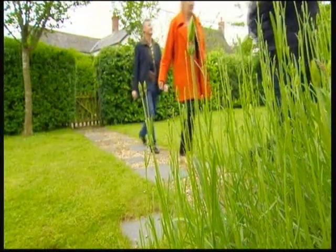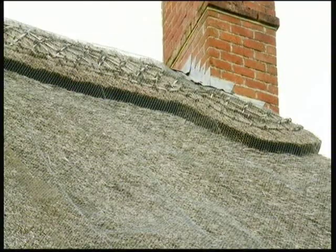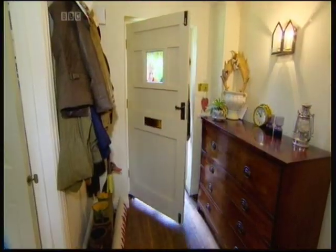This very pretty thatched cottage has all the hallmarks of a period property, but was actually built some 14 years ago and manages to combine character features with all the mod cons. Time to see if it's a combination that appeals to Chrissy and John.